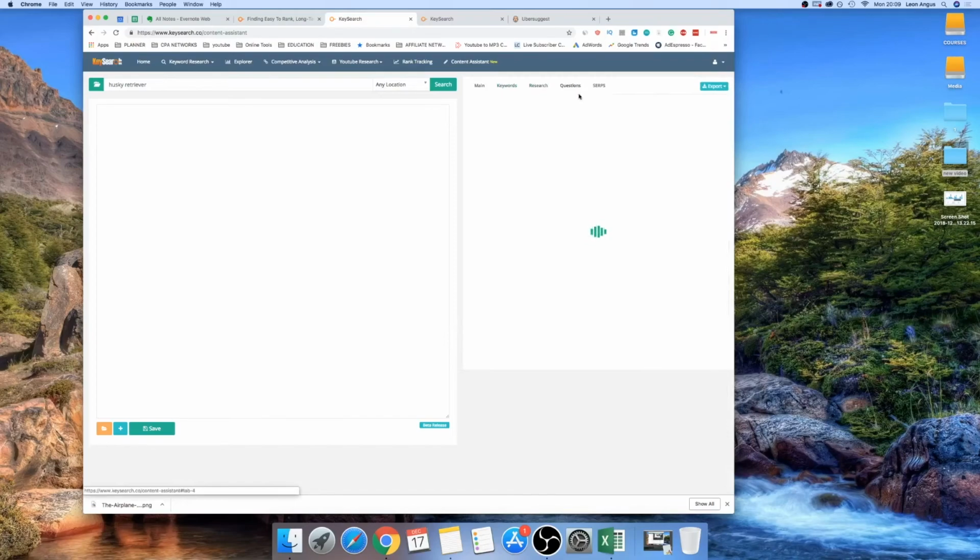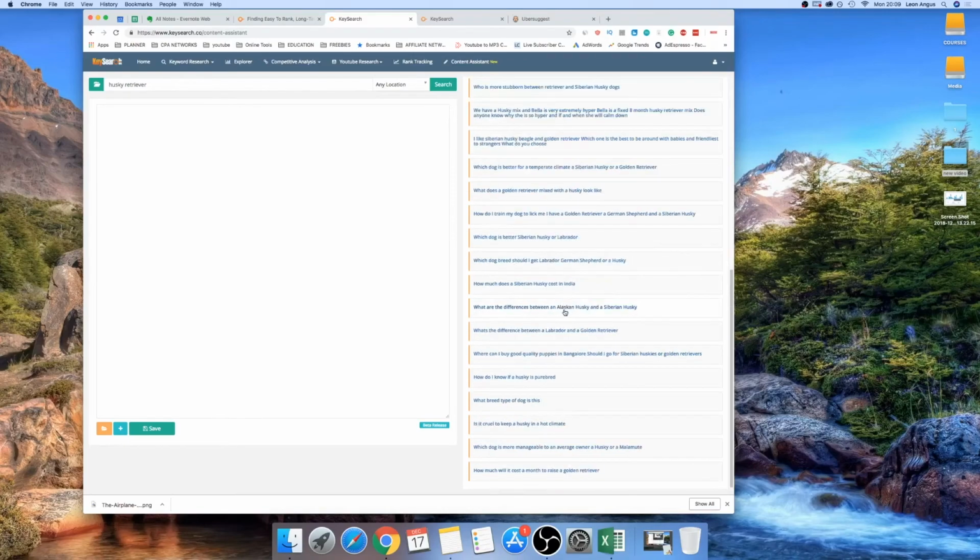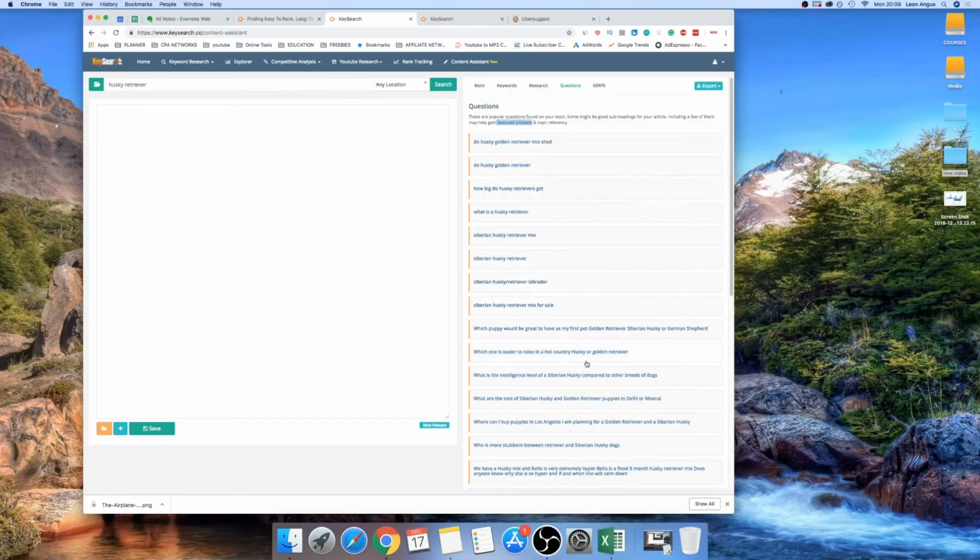And then we've also got questions. These are questions that people are actually asking around that keyword, within that specific topic. And it says to use these as subheadings, because it gives you the chance to get a featured snippet. These featured snippet positions, you'll potentially rank for that. The snippet comes in and finds a question and answer, and it will rank you position 0 on Google. So to increase the chance of that happening, you want to use as many questions as possible and answer them inside of your article.